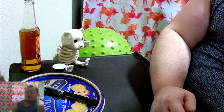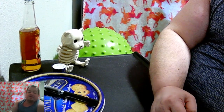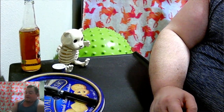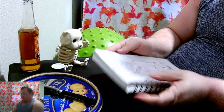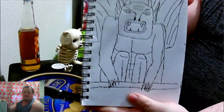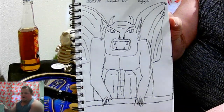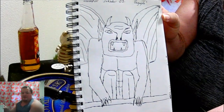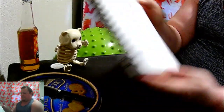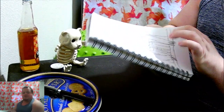Okay, so again, I am participating in Inktober, and so real quick, I'm going to show off. Each week I'll do a showing off of what I did the previous week. So, prompt one, gargoyle. He has a very menacing scowl, even if he has butterfly wings. They don't quite look as gargoyly as I meant, but still.